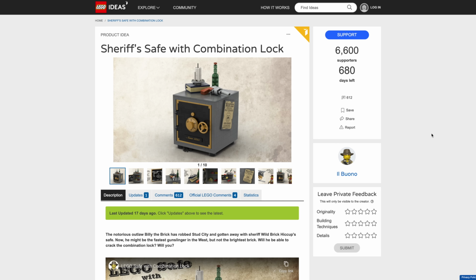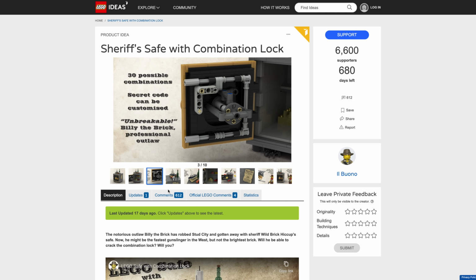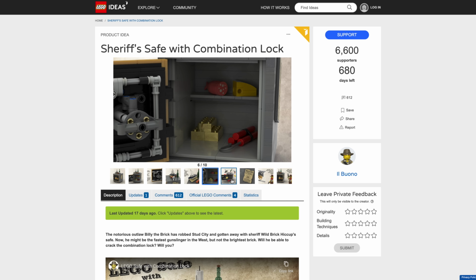This is another one that I would really like to see get 10,000 supporters. It's a beautiful MOC of a sheriff's safe with combination lock, and there's one real reason I want this to be made. Okay, let me be honest. There's some really cool stuff included. You know, they probably wouldn't do the pistol there. They'd probably just do the gold and stuff, but I think it'd be really cool.